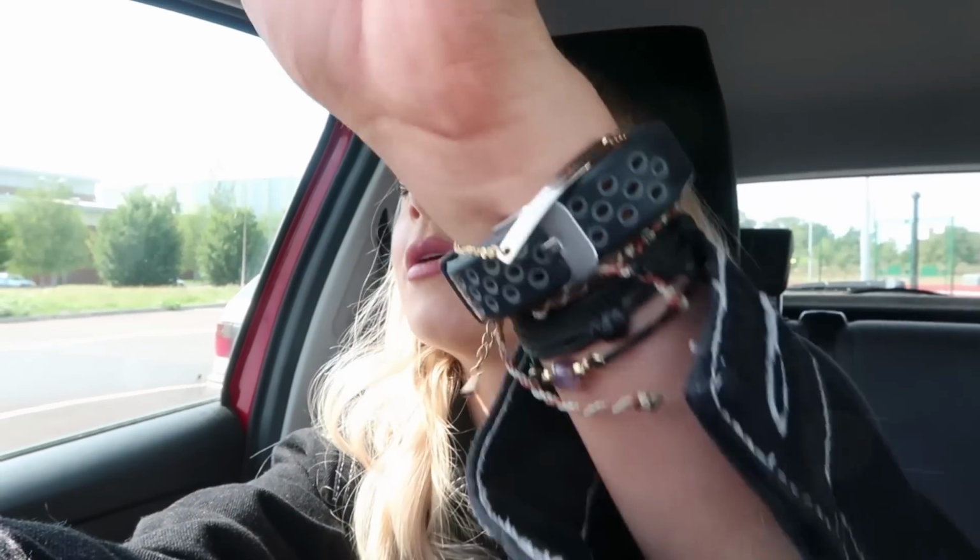Hopefully it's in focus, but my camera's being a bit dodgy. The time is actually 2:51. I've just got to football. If my eyes are looking a little bit red, it's because I've just been chopping up some onions for the barbecue. But the foundation, wait, let me look in the mirror.